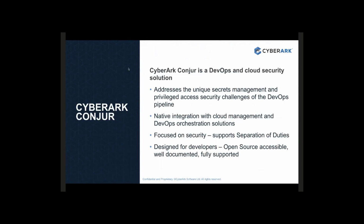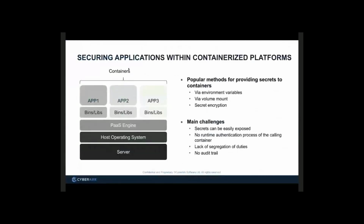Next slide. And I want to talk a little bit about what is Conjur. We acquired Conjur about a year ago. Conjur is a company that was started in order to secure the new modern environments of DevOps, cloud, and containers. It's a secret management solution, addressing all the privileged security for those new environments, with native integrations with cloud management and DevOps orchestration solutions, as well as containers. They are focused on security, and as Diane mentioned, we also have an open source version of the product for developers.